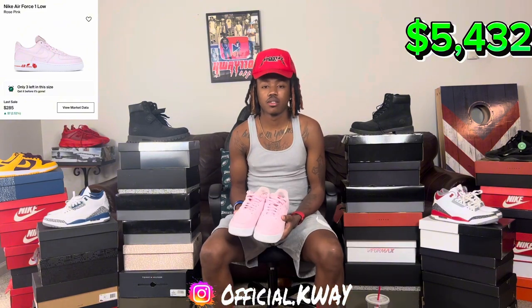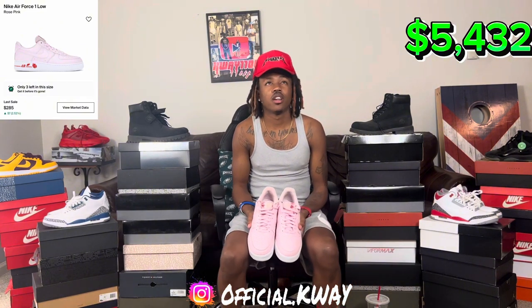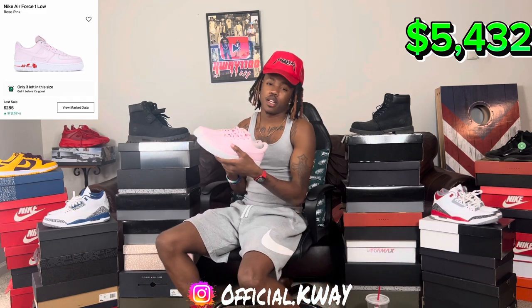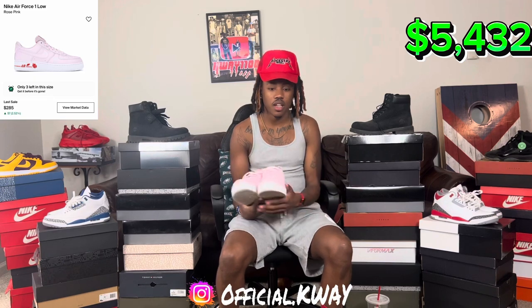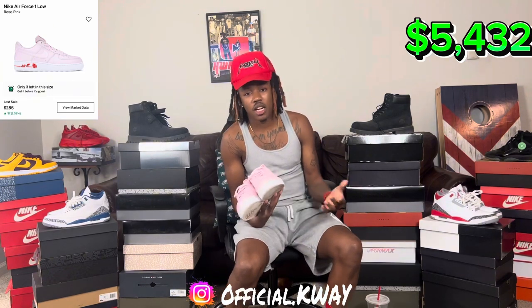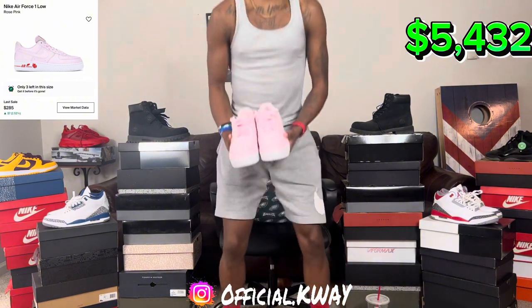I spent like 120 on these shoes, somewhere in between 120 and 150. I bought them on my birthday. I didn't really care. I liked them, so I bought them. Yep.